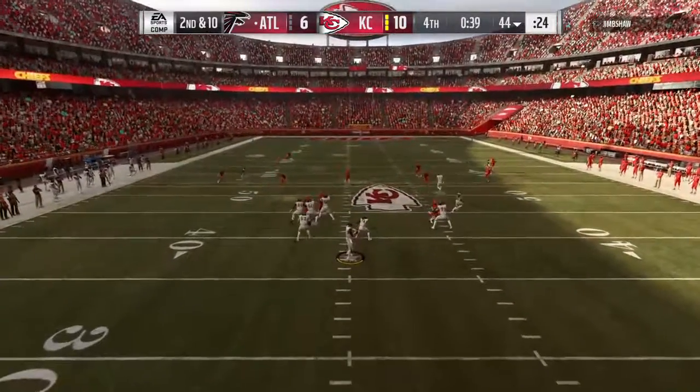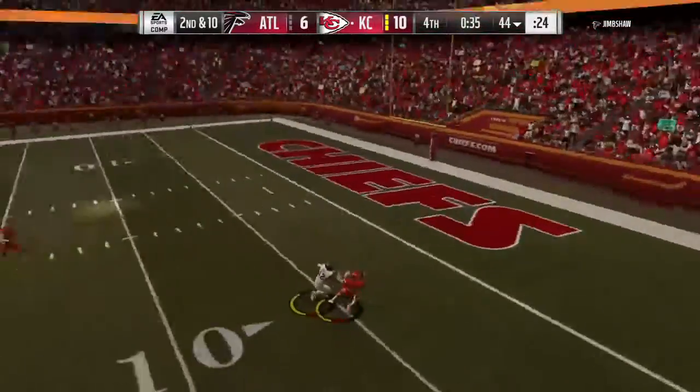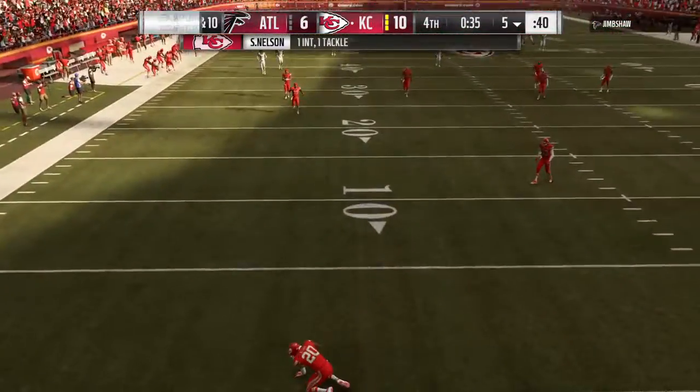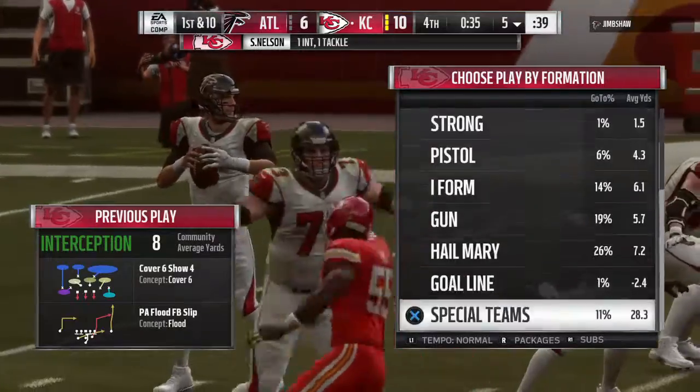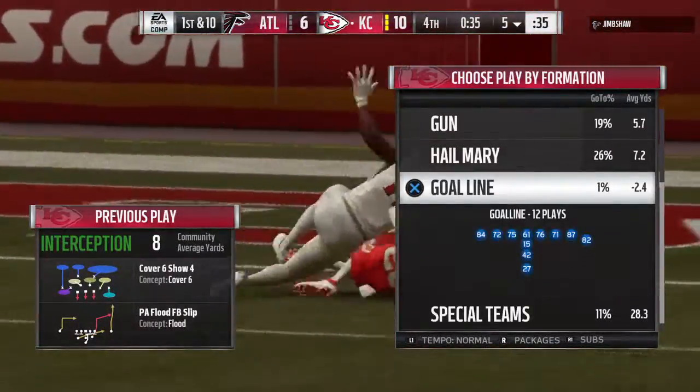Back to throw. Now a desperation throw deep down. And, a crusher there as it's intercepted. Picked off down near the 5. And a big turnover there as his guys will get the football back.